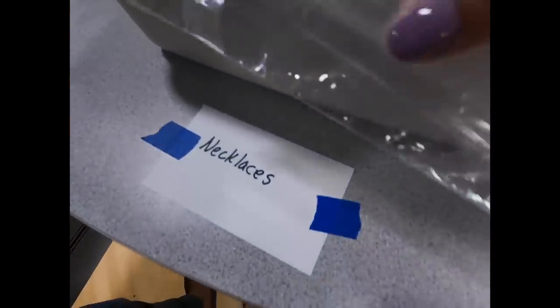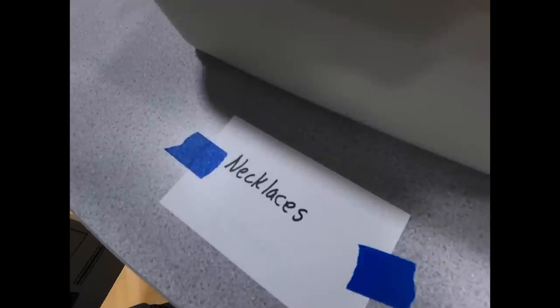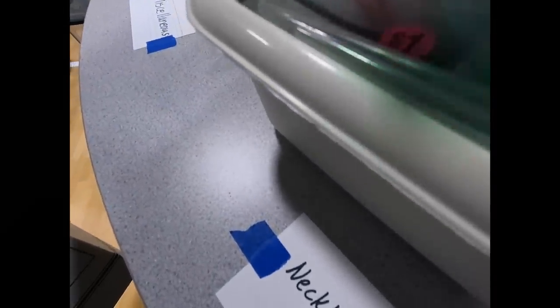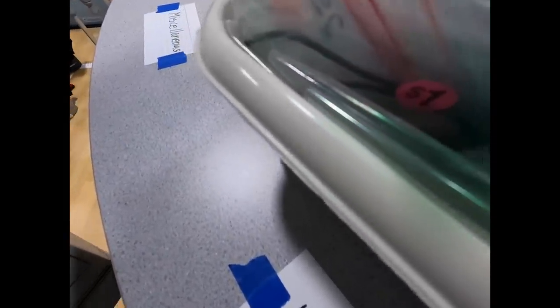For the jewelry and the pictures up front. Over here. Counselor. Either here or with me. Okay. Sir, you have to pay for the purses or jewelry here.